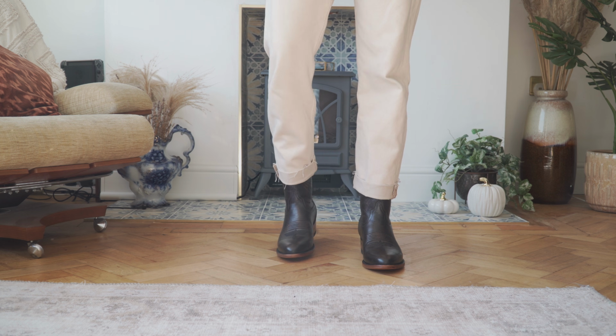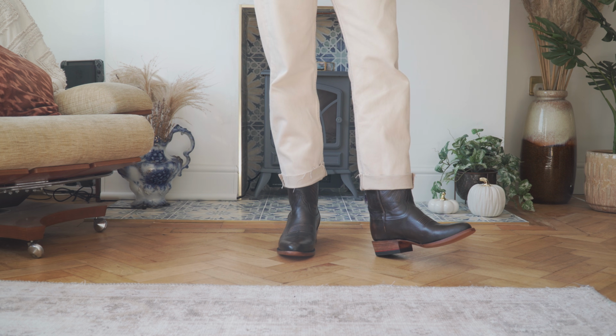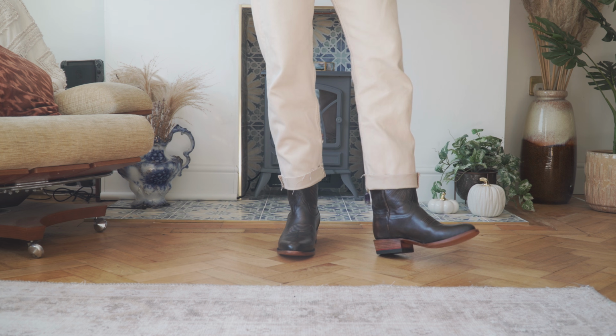Next on the list are my Chisos #1 Western boots in the brushed brown colour. Regular viewers will know of my love towards Western style pieces over the past few years, so these boots were a natural choice.